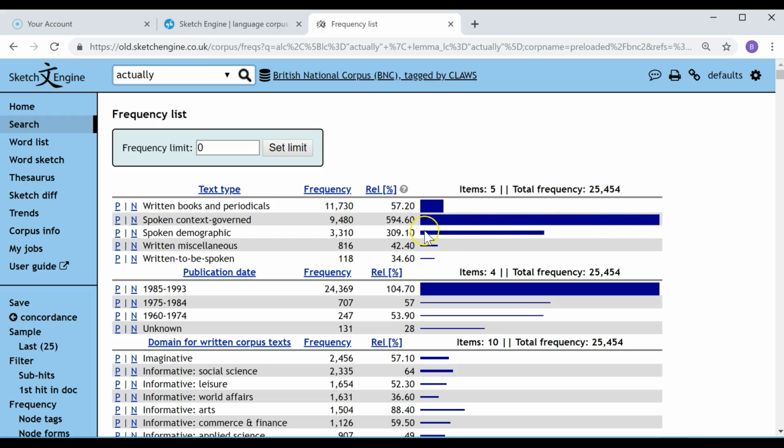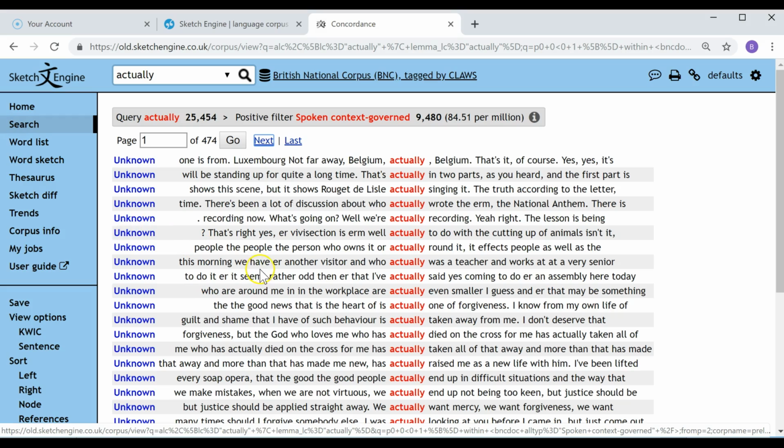The length of the line is obviously how big or small, how much bigger or smaller it is than expected, and the thickness is the amount of evidence they have for this. So you see, definitely spoken is much higher. And the one where it's the highest is spoken context governed. That's quite interesting. So that means that it's speeches, lectures, classes, things like that. Perhaps that's to be expected, bearing in mind the kind of discourse that's involved. So if we had a quick look, we could see within that what kind of cases it's used in.